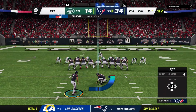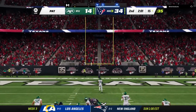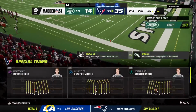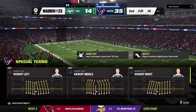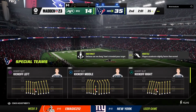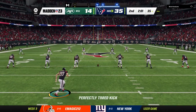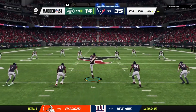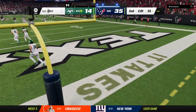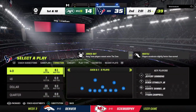Now the extra point. And he's been a busy man, 5 for 5 now as he knocks another one through to extend the lead. So they throw the pick 6. They'll get another shot at it now as this one's in the air. And this will not be returnable. It's out of the back of the end zone for a touchback.